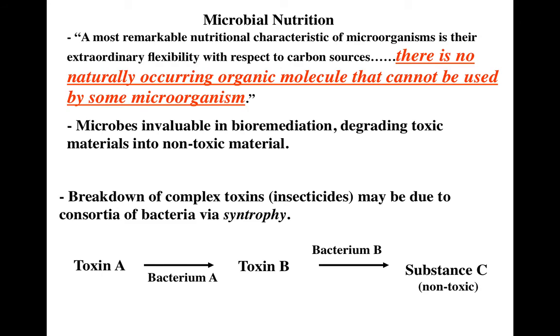Okay, so now let's move on to the next section, which is going to be about microbial nutrition and metabolism. And just to start off, remembering that one of my major objectives in this class is to really show you what diversity is in life, because microbes really have all of the genetic and biochemical diversity, much more so than all of the organisms that you know and love.